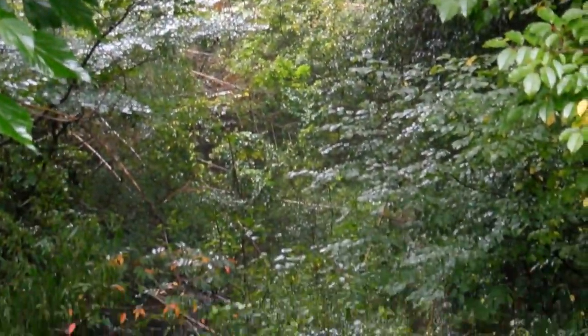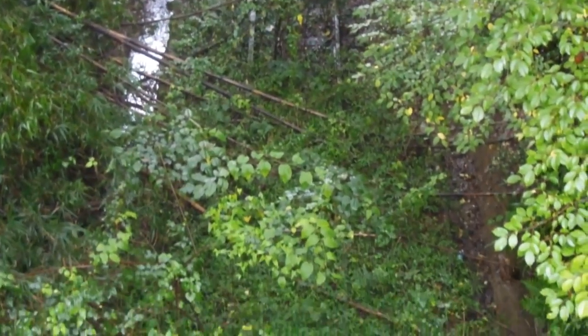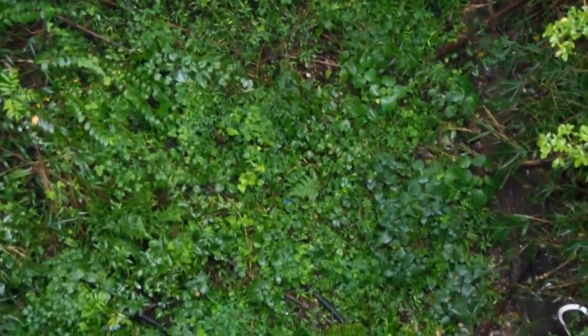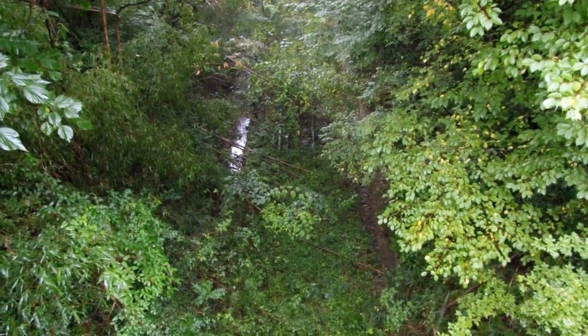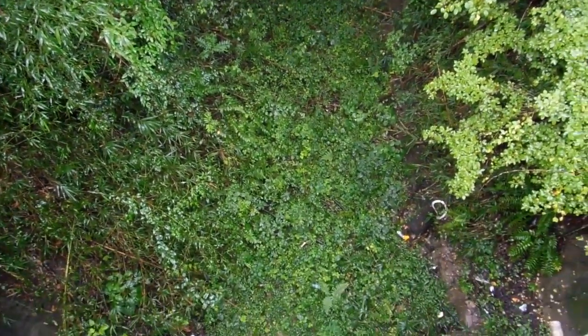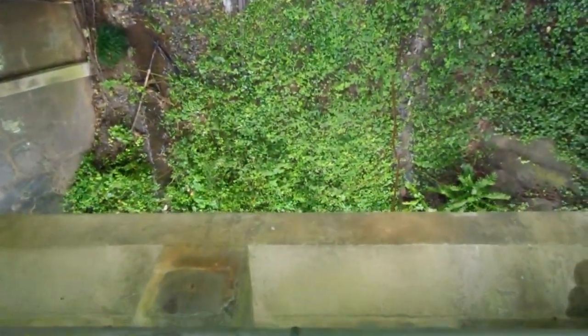So this is a little bit further up. It got heavier and heavier, and then it actually went under a road bridge. So the track's down there. It's really hard to see, but it is there. And we're standing on the bridge. There's the track. And there's under the bridge.